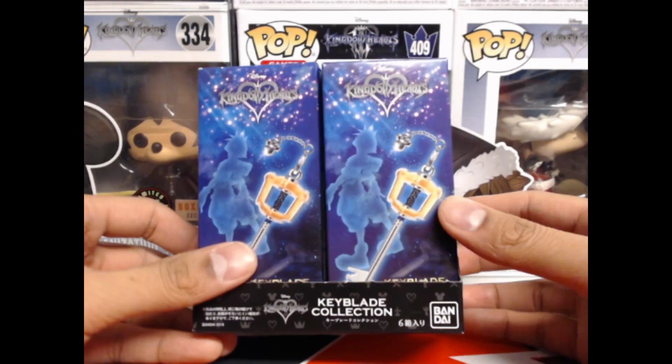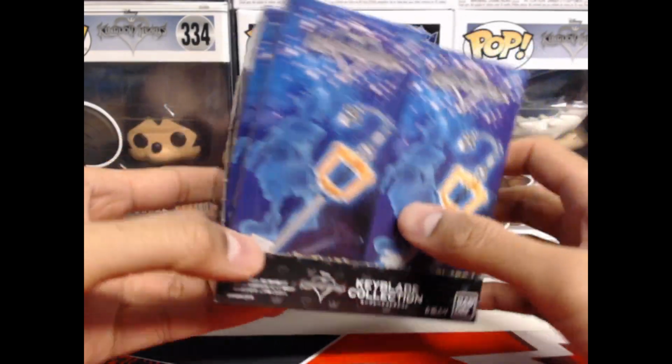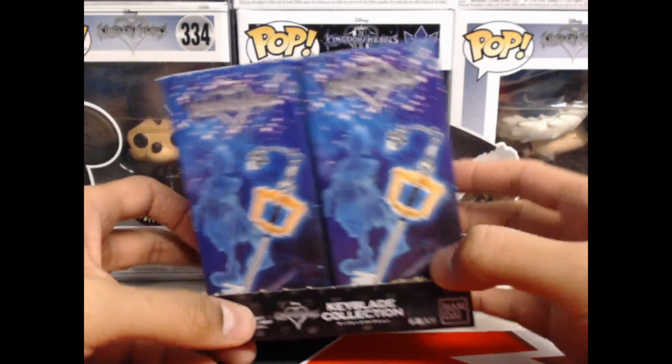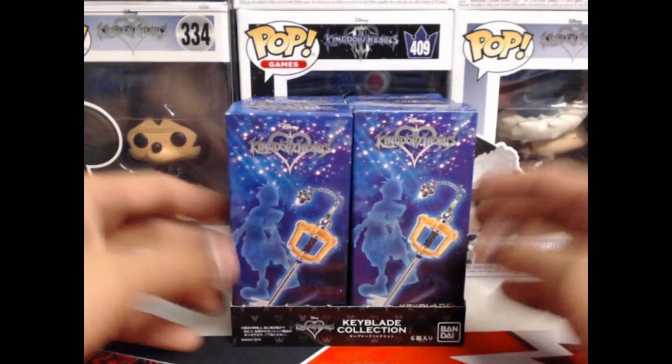Today we are opening 6 of the Bandai Keyblade Collection mystery blind boxes that you can get from places like Hot Topic or GameStop or Box Lunch. But before we get cracking on opening these guys, let me explain what's going on here.